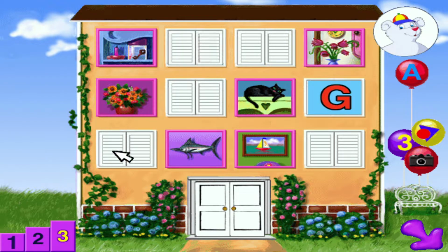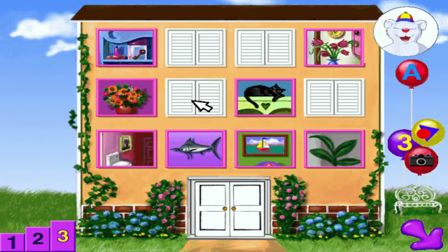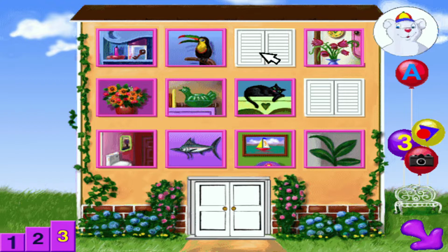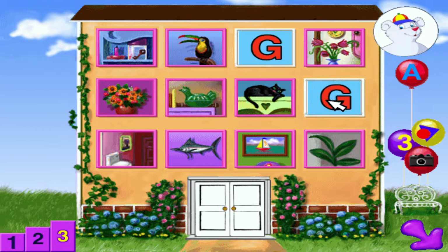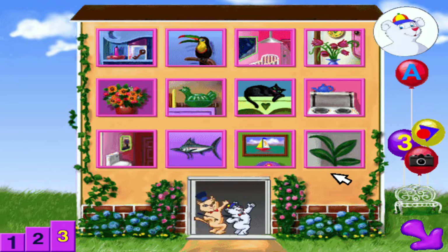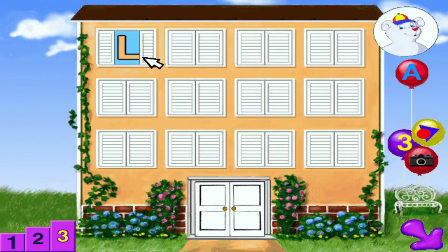G. Don't I get some points for rhyming it? L. It's a match. D. It's a match. G. Woo, let's go. It's a match. They do their shaking legs in the L. Shaking it around like they just don't care.